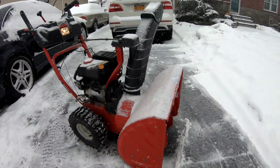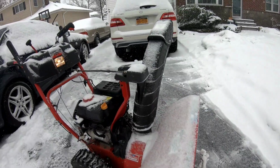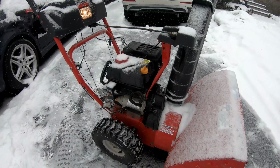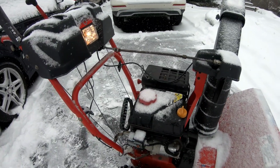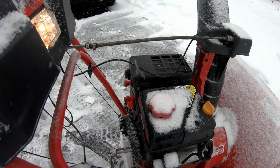Yes, it's only been about a couple of inches, but honestly, runs real well. In the beginning it surged a little bit, but that's the thing with these Troy Bilts, is that you warm them up for about a minute and it stops surging. I find that with some garden tractors and lawn tractors too. As you can hear, it sounds great.